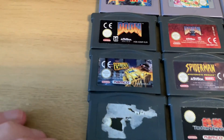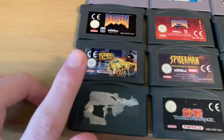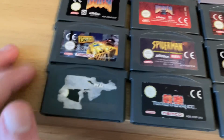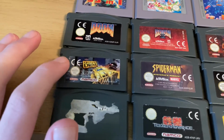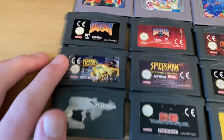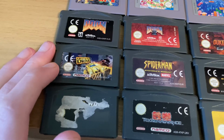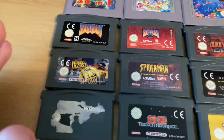Next we have Smash and Drive, which is a racing game by Namco. I think this was originally an arcade game. I remember buying this game mainly because of how visually impressive it was for the GBA. This is one of the few GBA games that's fully in 3D, fully 3D polygons and stuff. And the first time I saw it, it honestly blew my mind.